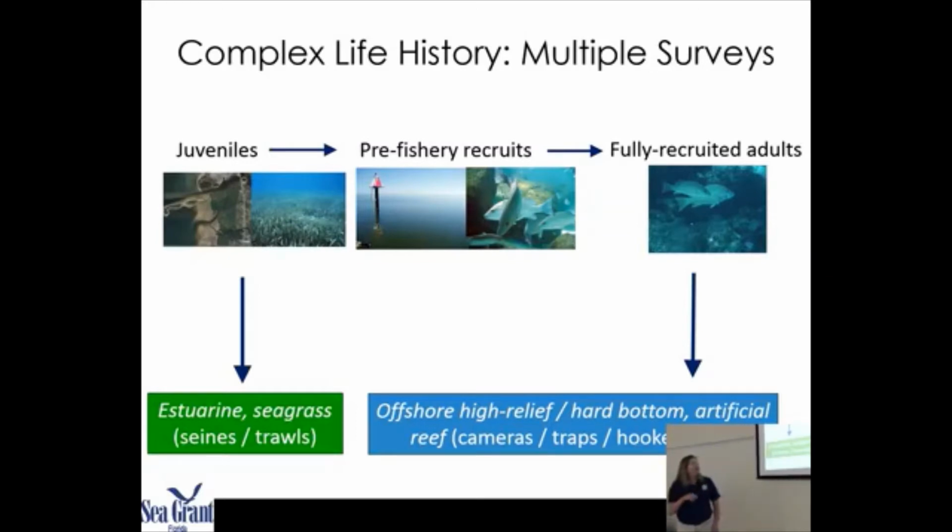So channel areas or hard bottom areas. They also move to nearshore habitats, nearshore shallow reefs. And then as they're adults, they move even farther offshore and are associated with really high relief hard bottom habitats.